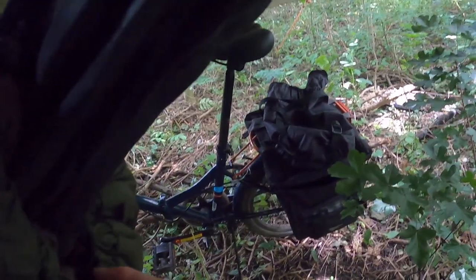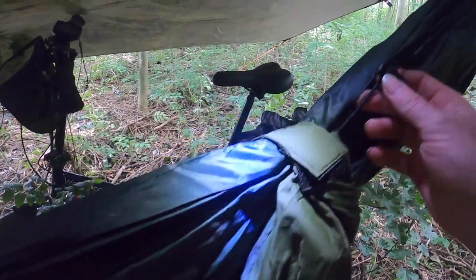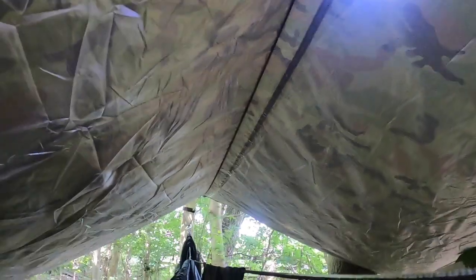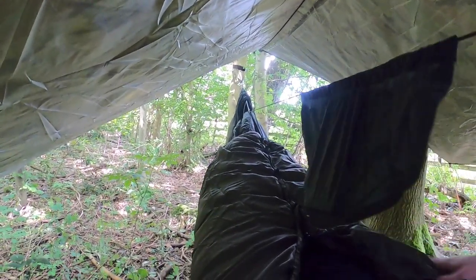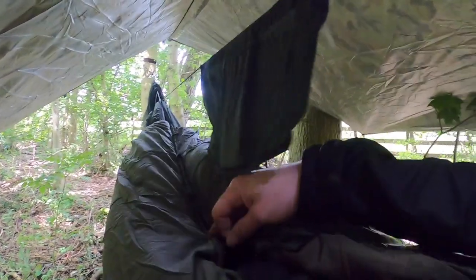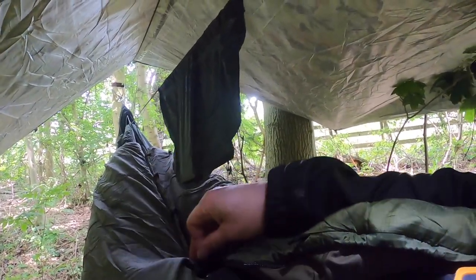Obviously, the ends are not completely tight, so I think there's a way you can tie these up if you wanted to. Well, I'm going to attempt to get into it. Right, so I've sort of got it, and you get in and you do the zip up as much as you feel like it.